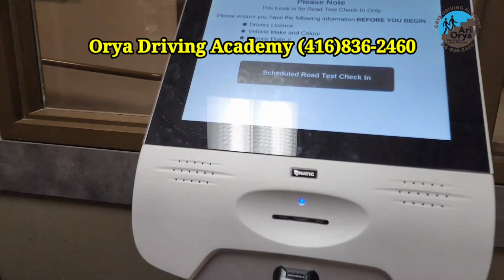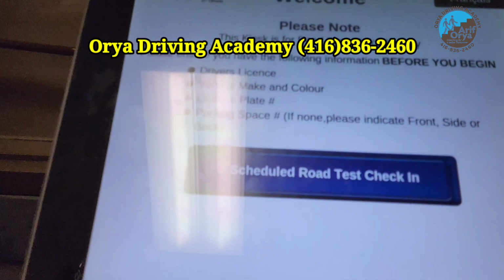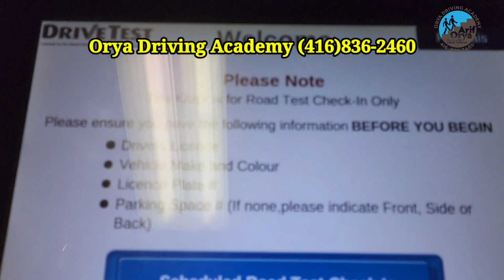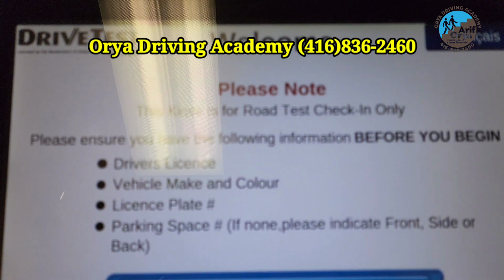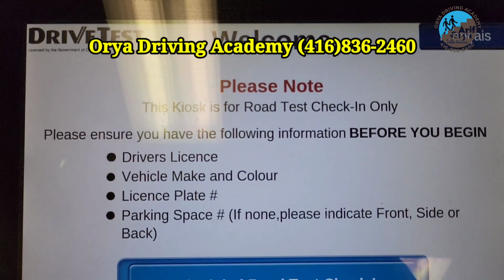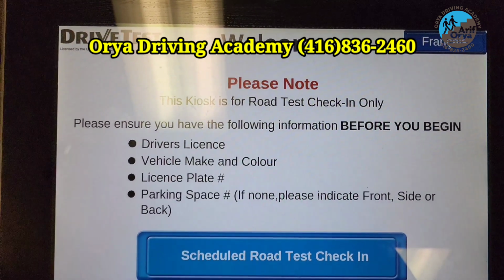Once you enter that, the screen will show you some questions the kiosk will ask you. It will ask you how many times have you been on the highway. Please make sure that you enter the correct number. After that, the second question will be how many times on the 400 series highways. 400 series highways are like 400, 404, 401, 403, those highways, and you enter a number there.